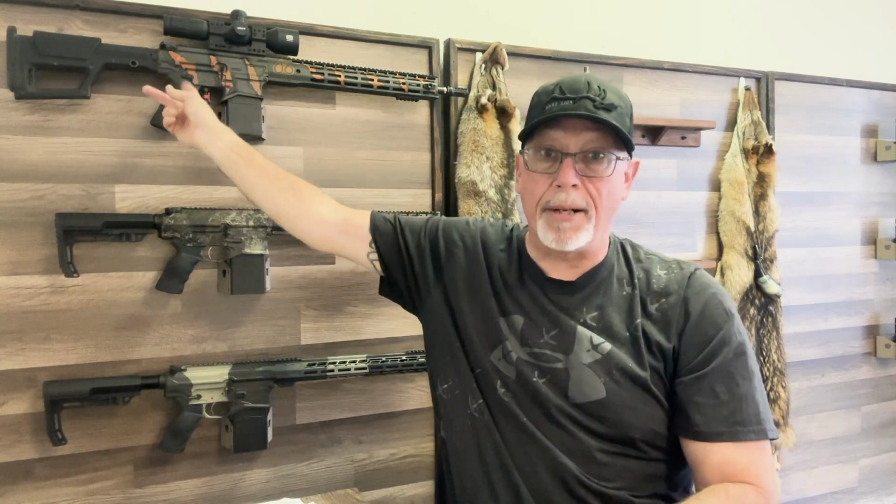This is my 6 Creed up here. This is the giveaway gun that we just gave away on the 21st, and then this is an available 308 that we have sitting on the shelf. So run whatever bullet you want. There's nothing wrong with the 62 grain bullet from Hornady. There's nothing wrong with Hornady company. I just personally don't like that bullet.